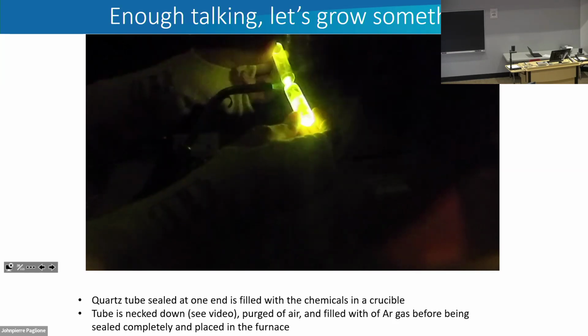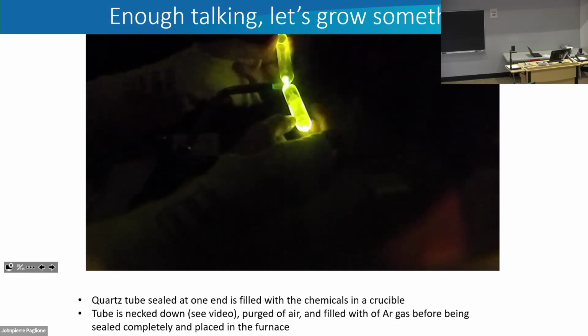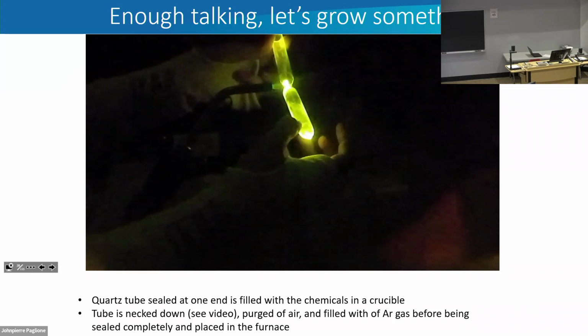And then you neck it down, you reduce the diameter. After that, you're going to evacuate the air, replace it with either vacuum, nothing, or with an inert gas like argon, and then you have your sealed ampule. That's it. Then the rest is kind of easy.